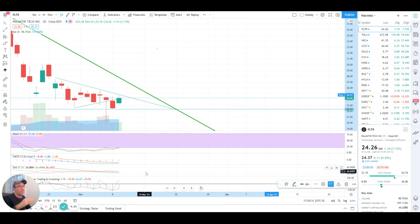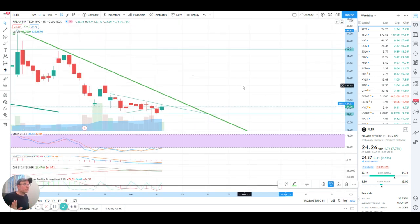The buy signal in the DMI is when the green line goes across the red line going up. If it goes across it going down, it's a sell signal. So still no sell signal, still no buy signal in either of my favorite indicators. Still no buy signal for the short-term resistance. Still no buy signal for the longer-term resistance. So far, we still stay put.